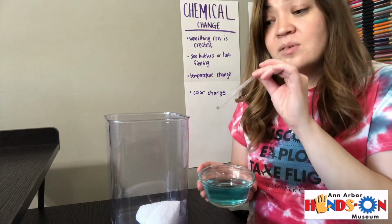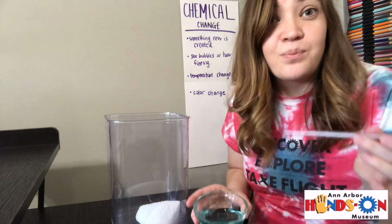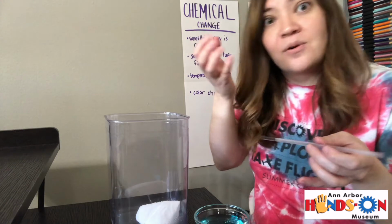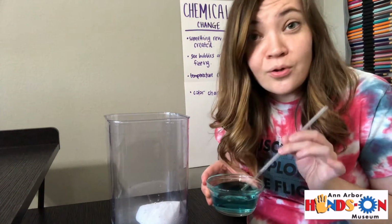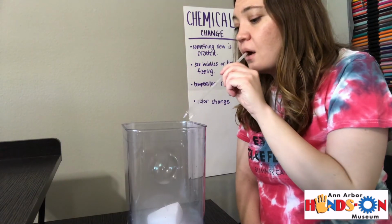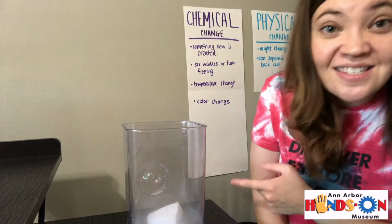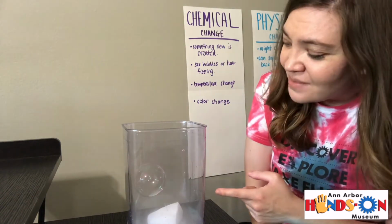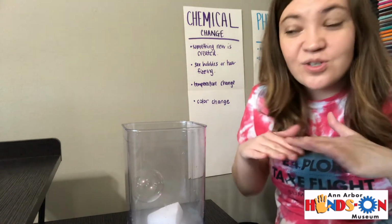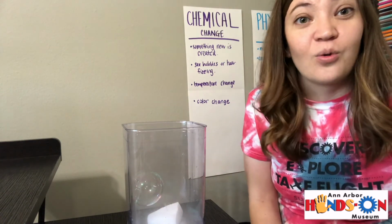Now, normally when you blow bubbles, they fall to the ground because of the force of gravity. Gravity pulls everything to the Earth's surface anyway. And so the bubbles fall down towards the Earth's surface. When I blow the bubbles into the dry ice, watch what happens this time. They don't float down to the bottom because the dry ice that's sublimating inside the container is letting off that carbon dioxide gas, which is denser than the air. So it stays at the bottom of the container and the bubbles sit right on top of it instead of falling all the way to the ground.